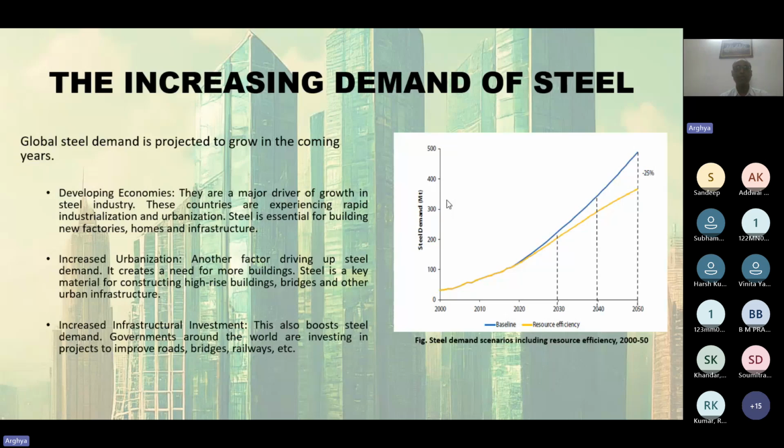Like India has planned robust industrialization and urbanization. Similarly, there will be a lot of impetus from the government to produce more roads, bridges, railways, etc. Everywhere there has been impetus, which is going to increase the demand for steel. As projected, today we are at around 140 to 150 million tons, and we'll be reaching around 500 million tons. But the resource efficiency is almost 25% less. So that is why we will be sending around 20% of the production to different countries. That is why the Indian government has planned accordingly.